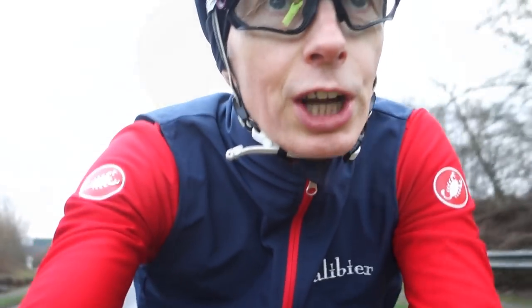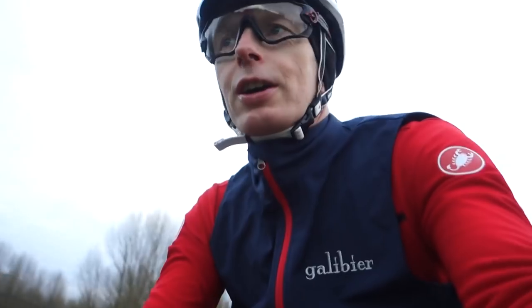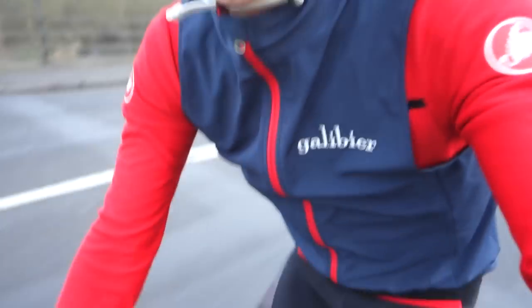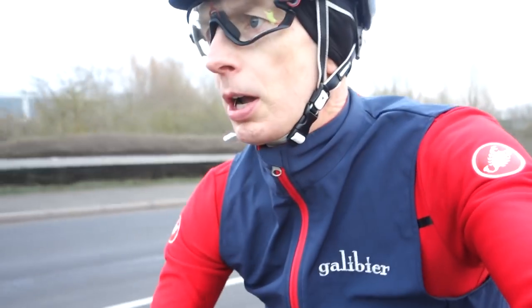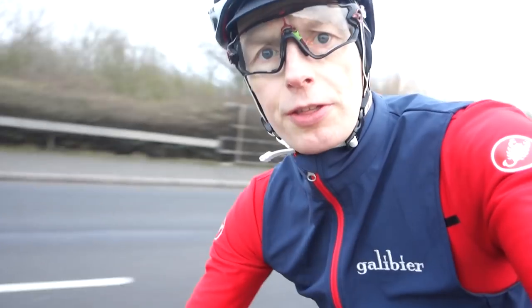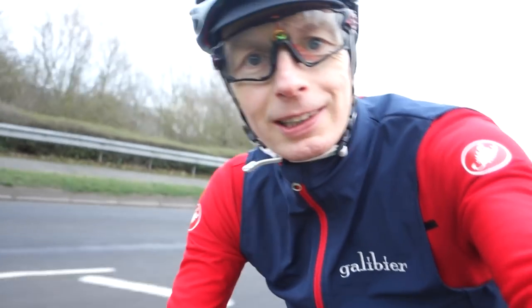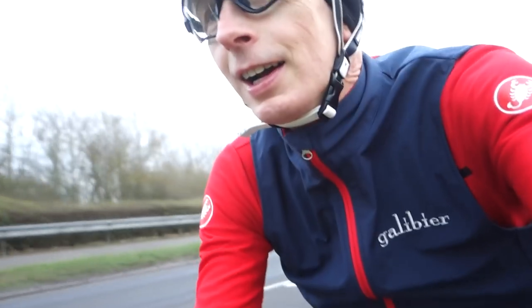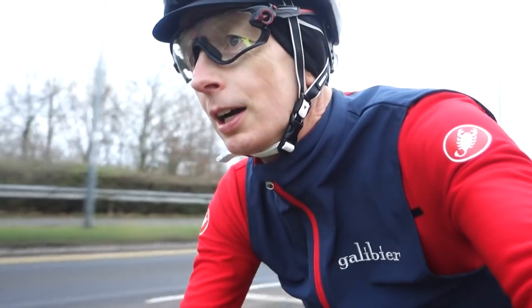Hang on, just have to change gear. So I've just come out across the railway down to Ham's Hall. I can't see you, there you are. The screen's flipped the wrong way up, come on, that's better. I've got the new Karnak gloves on. These are the thinner ones. So at the moment there's no wind getting through this gillet, but my fingers are a little bit chilly at the moment.